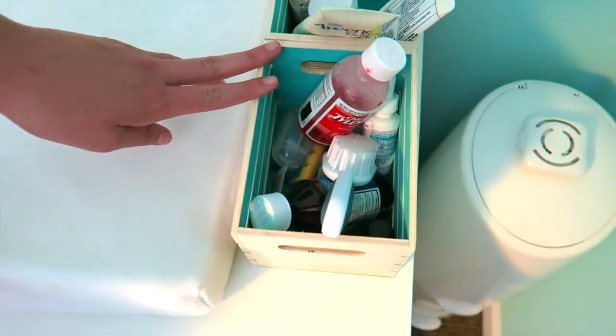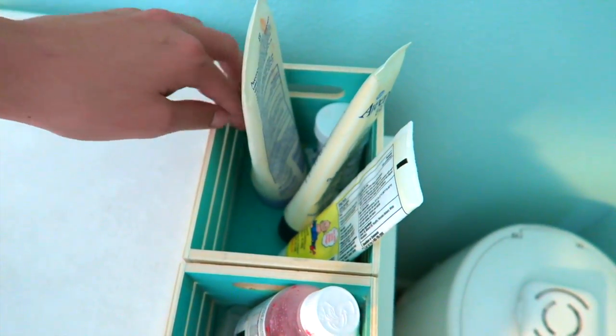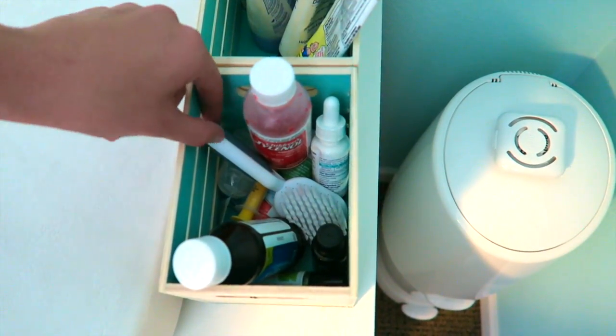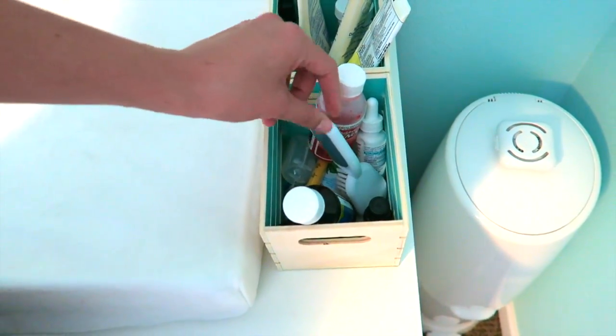Next, we have all of her, like, goodies. I don't know how to describe them other than that. So in this one, we have something we put on her every night, like diaper rash cream and lotion and doTERRA oils. And this one is kind of her random stuff that we need. Like, this is cough medicine, and this is Tylenol. She has her toothbrush in here. Things we don't grab a lot, but we still need.